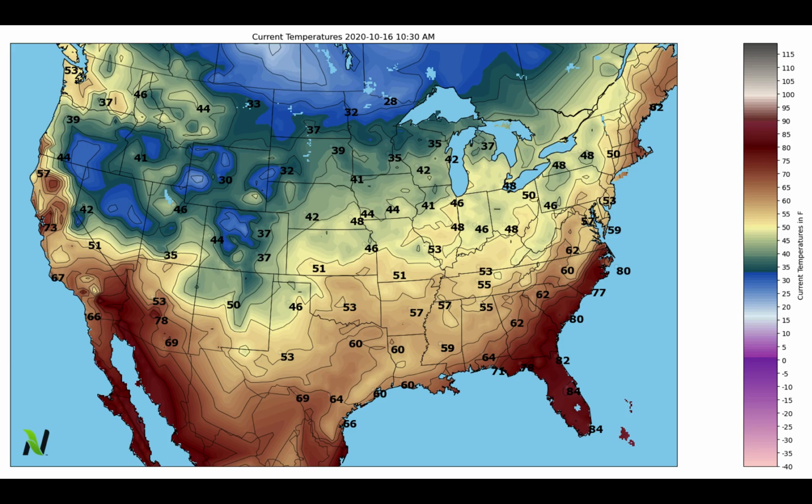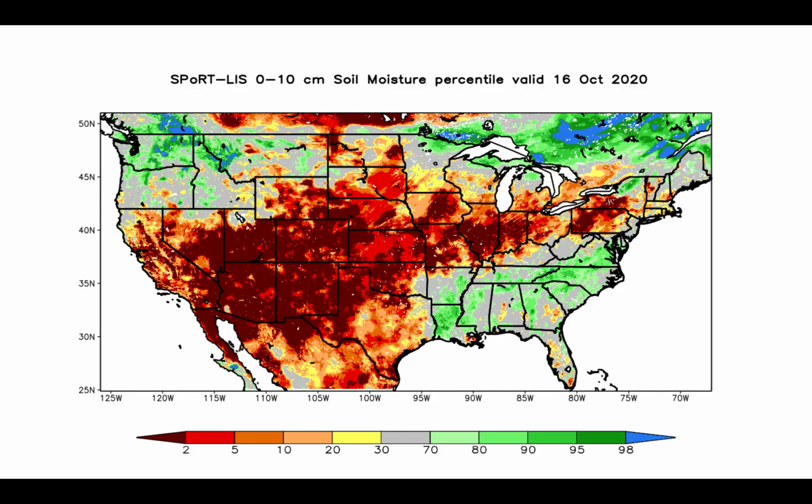And as we look at the temperatures here, a little taste of winter starting to intrude into the northern plains and the Great Lakes. But down here in the south, we're just talking about some cool, dry air, very pleasant 50s and 60s for just about everyone this morning until you head off toward the southeast into Florida, where the front is not yet cleared. We're still talking about muggy 70s and 80s in that area.